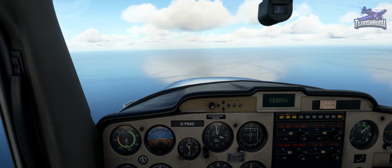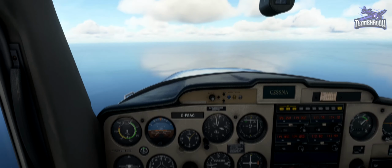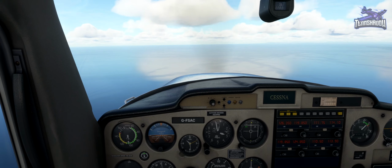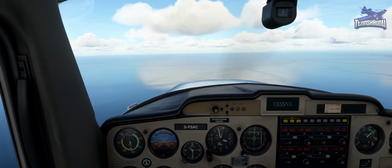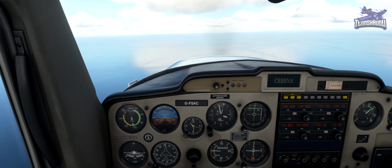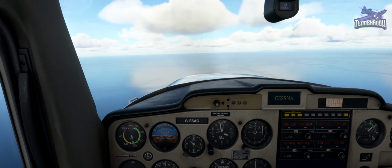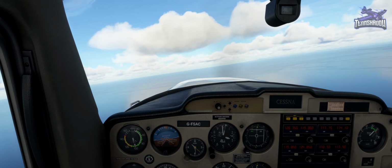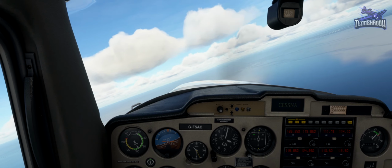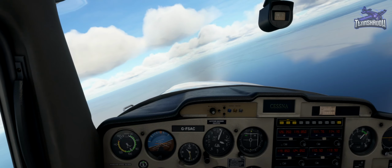Let's try a few turns. No. We only want to bank to about 20 degrees for a gentle turn, which is the second white mark around the top of the attitude indicator. Okay. Start a right turn towards east, heading 090. Okay, here we go. 1, 2. There we go.